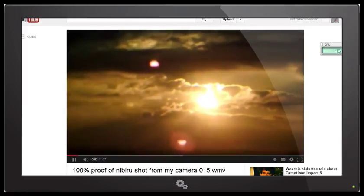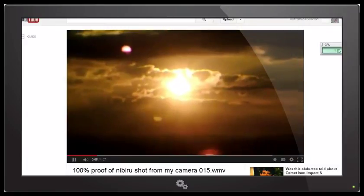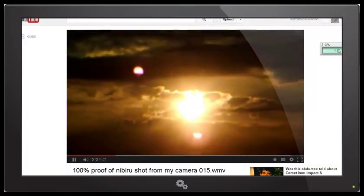I just got to get it again. You would think it was a reflection off a cloud or something like that, but it's not, because the clouds are moving pretty swiftly, and that is staying still.